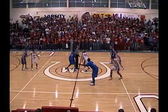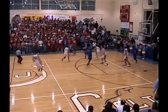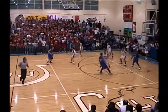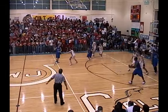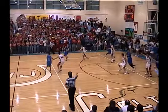Downey and Johnson jumping center. Downey with the tip, gets it to Mike Hanley. Hanley out front to Ryan Hager, and he sets up their offense. Back out to Hanley out front. West Jessamine man-to-man. Hager out front running the point.